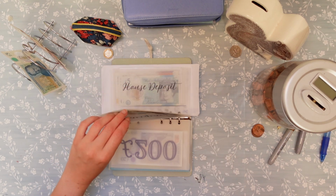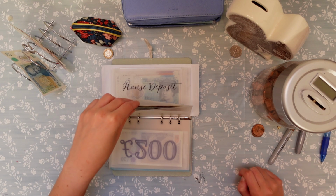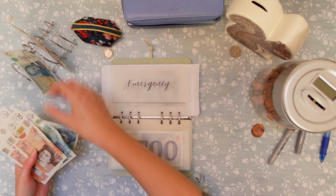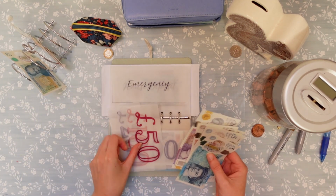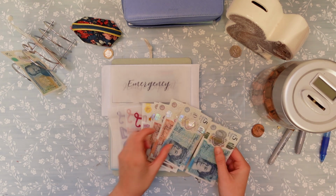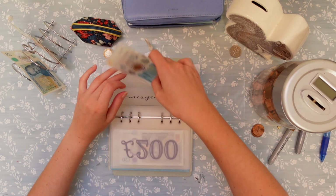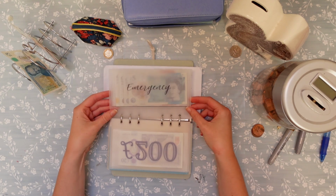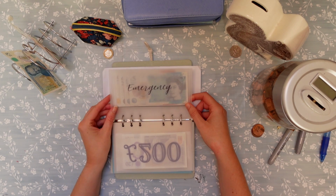Emergency is getting, I need to take the auto switch off thing off my phone for these videos. 10, it's getting £10. So we now have 200, 350 in the bank, 370, 80, 90, 410, 15, 20, £420 in the emergency fund. So, I mean, still got a long way to go until it feels like it would actually help in an emergency.